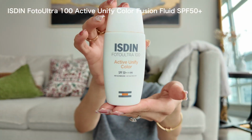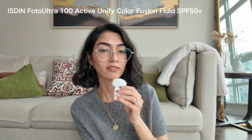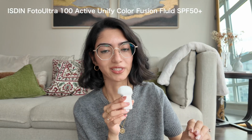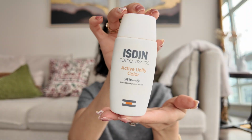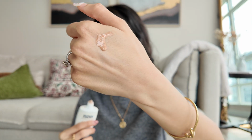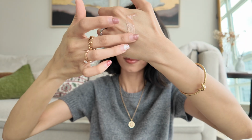I have tried quite a few tinted sunscreens in the past, but undoubtedly my favorite tinted sunscreen is the one from Isdin. I have been on the lookout, but unfortunately they are not widely available in Vancouver. But last year when my sister and I went to Italy, we stocked up on these products. There is also a non-tinted version, which I do think is a mineral sunscreen, and that has its own benefits. But this one just creates such a nice, even skin tone and looks great.